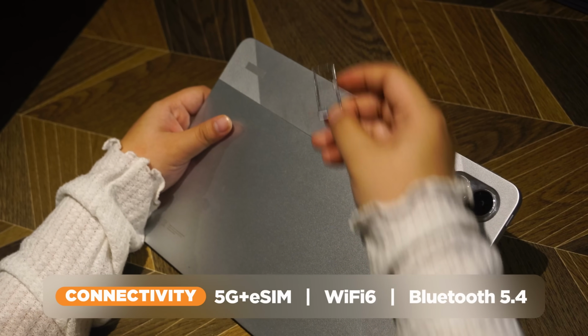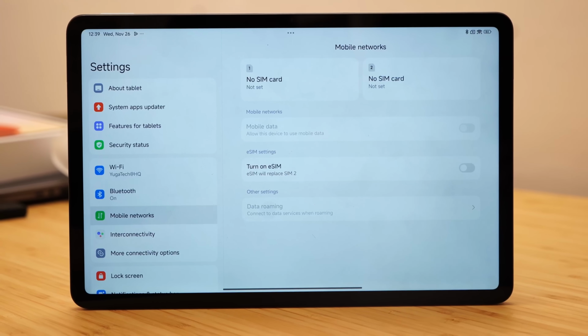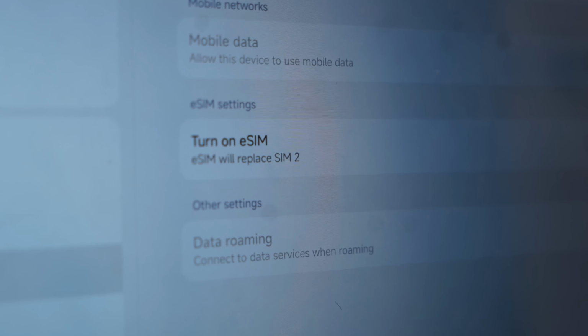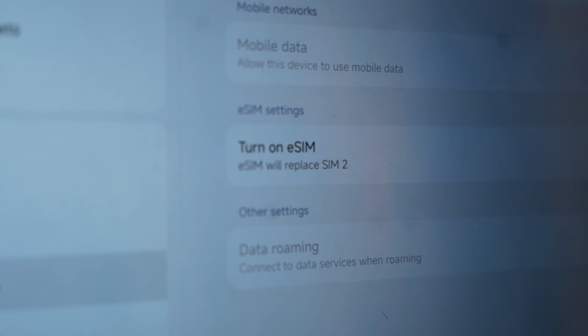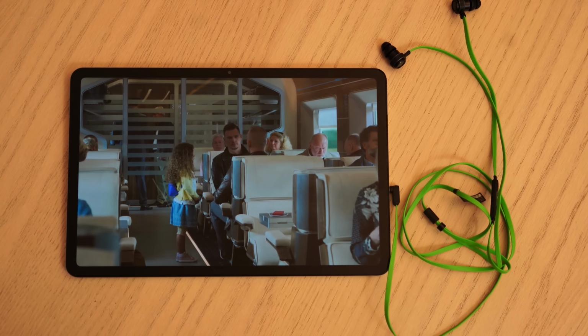The tablet supports 5G connectivity, making it great for use outside when Wi-Fi isn't available. It also supports eSIM along with a physical SIM slot. The second SIM slot can be used for microSD expansion up to 2 TB. You also get Wi-Fi 6, Bluetooth 5.4, and a 3.5mm headphone jack. Great for people who still prefer wired audio or use wired microphones.